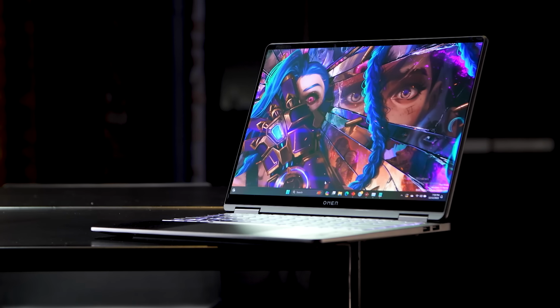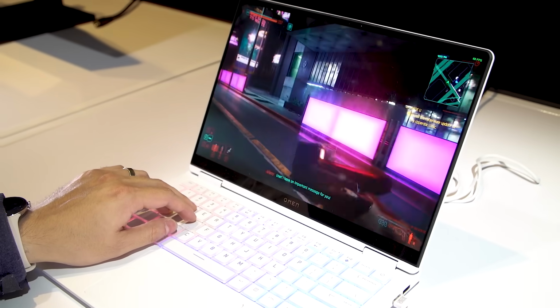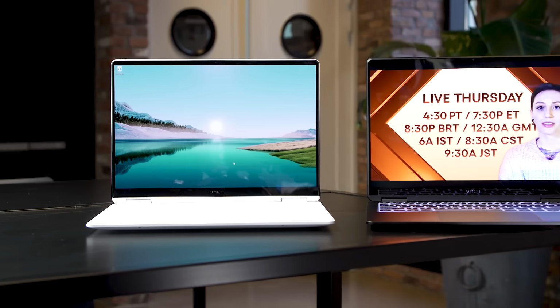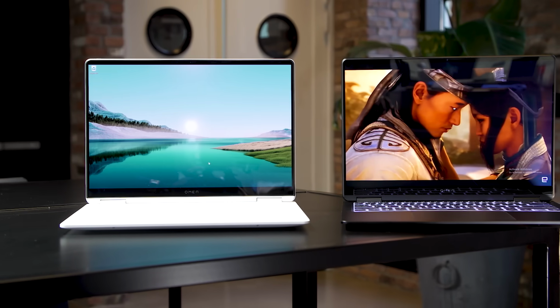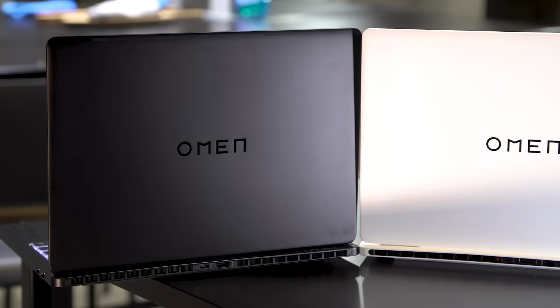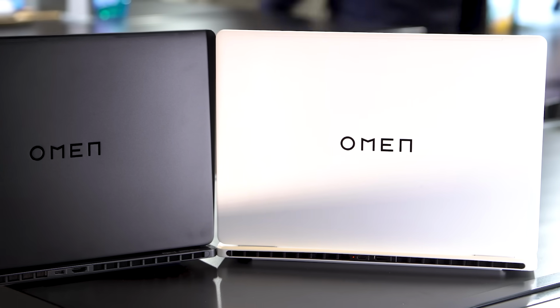Finally, when it comes to graphics horsepower, because this thing is a bit smaller, you don't get the full range of RTX GPUs, so this thing tops out at an RTX 4070, although there will be 4060 and 4050 configs available as well. But for a super light laptop, remember this is the lightest gaming laptop in the world, with decent specs and a pretty good price. This thing is going to start at around $1,600. This is a really nice portable system for people who care about taking their games on the go.